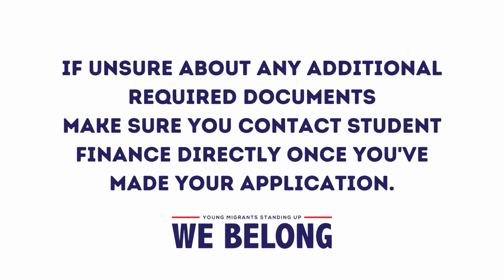For all student finance applications, you need to make sure you collect all your evidence. This includes things like letters from your old school, medical letters, wage slips, and more. If you're unsure about any additional required documents, make sure you contact Student Finance directly once you've made your application. There is good news, and the good news is that We Belong is able to help young people raise their cases to student finance and also help them speak to the Students' Loan Practitioners line.